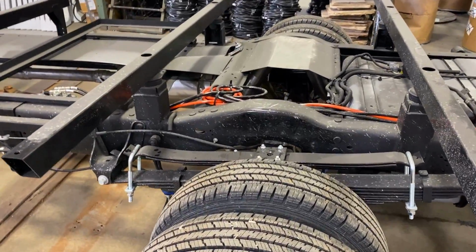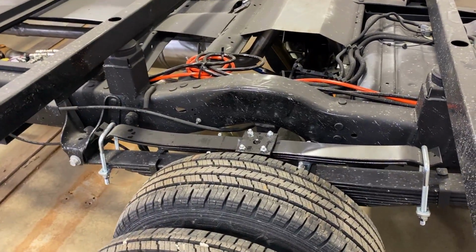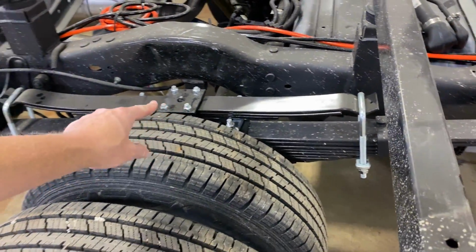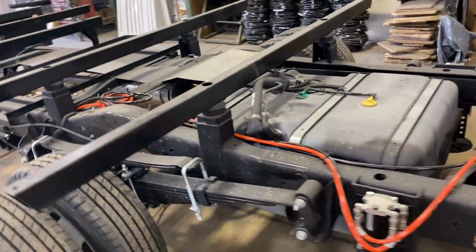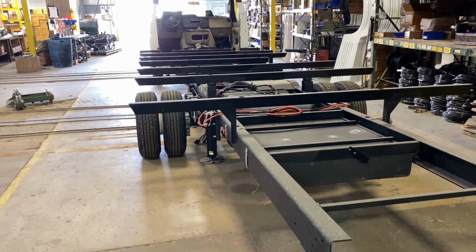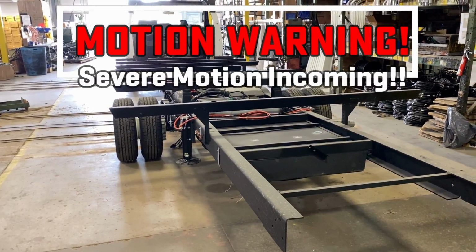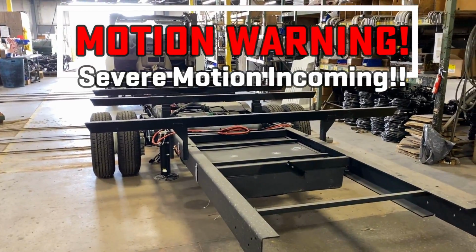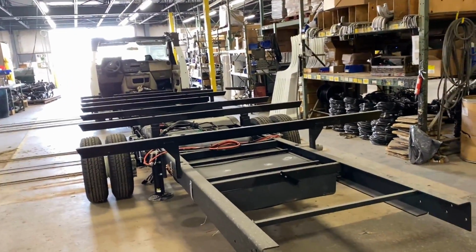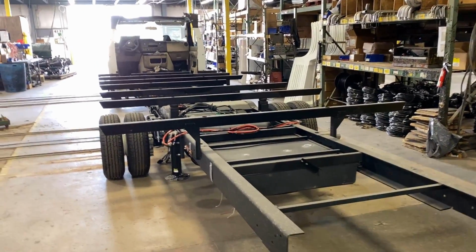Right here, we're looking at another upfit option, the Hellwig Helper Spring. That is this extra spring right here. And what that is doing, let me get you back here, and if you're motion sensitive, I want to give you a warning now. I'm about to tilt the camera somewhat severely. What those are going to help do is when you're going around sharp corners or there's heavy winds, it will help prevent the RV from body rolling side to side like that.